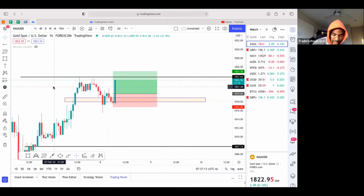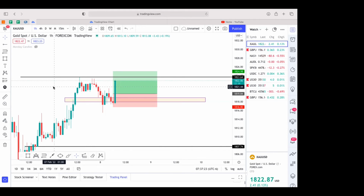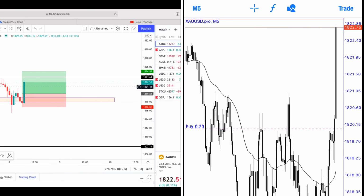So I'm putting my stops in right now. I'm going to put them at 18.21. Gold looks like it's just gonna take off, isn't it? You should be up roughly about 25 pips or so. Hit the TP, man. Hit the TP, man.